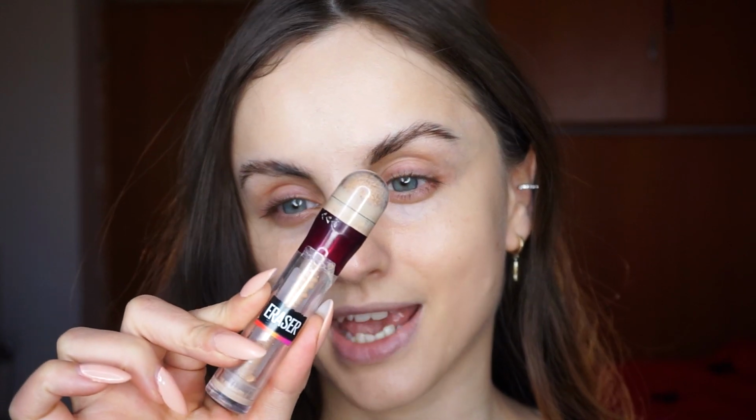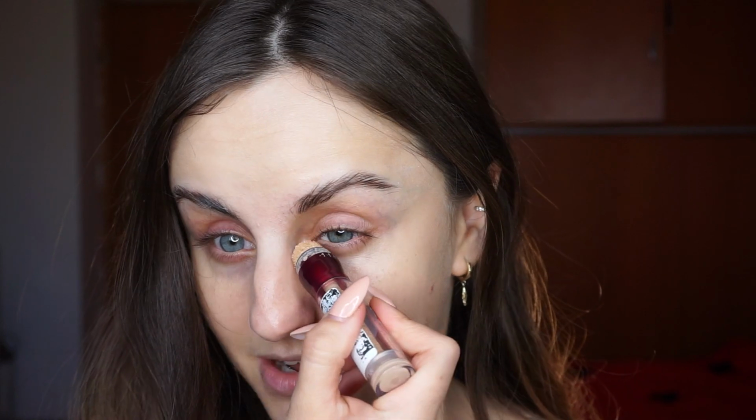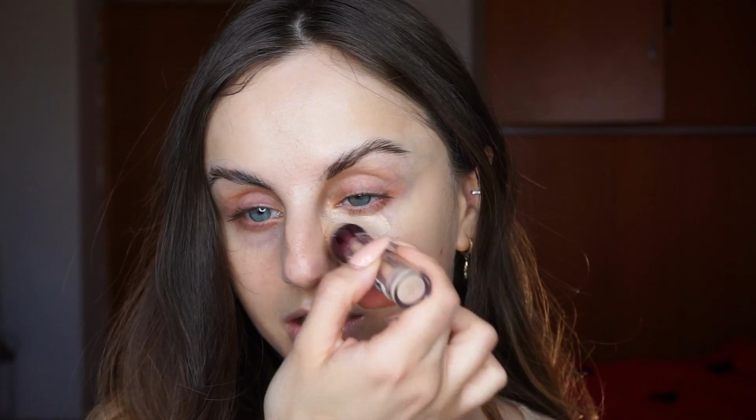Another holy grail of mine when it comes to everyday makeup is the Maybelline Instant Anti-Age Eraser. This one is in the shade Light, but as you can see, it has so little product left. Just going to use whatever is left in this, and I'm going to apply it in the inner portion of my under eye here, concentrating exactly in my inner corner because that's where I have a lot of darkness which I want to cover and brighten up. And I'm gonna take the same sponge and start blending this in.